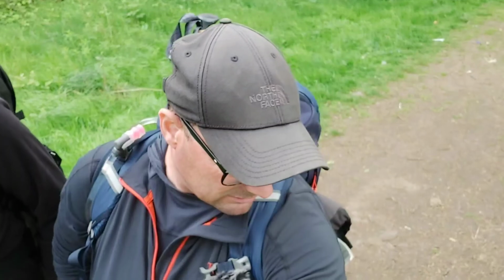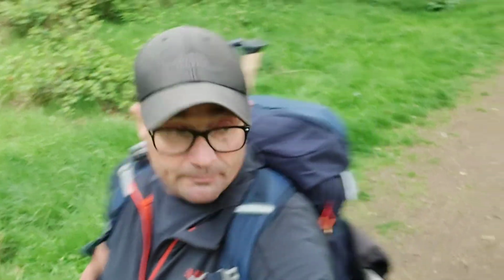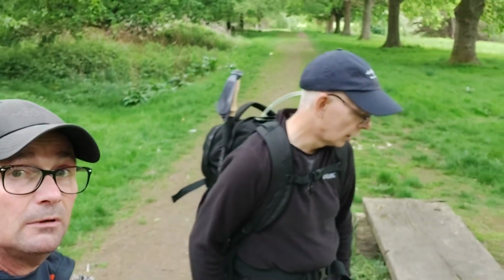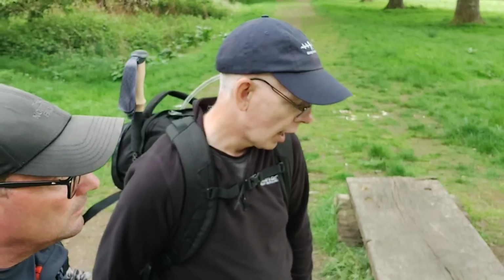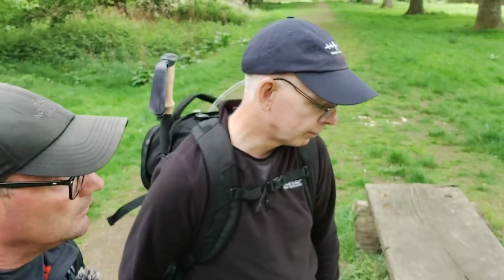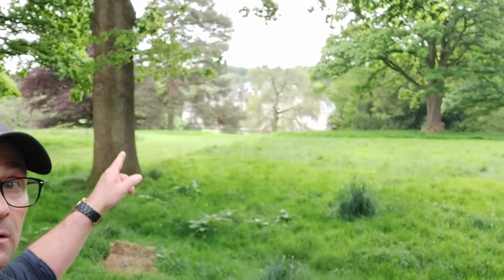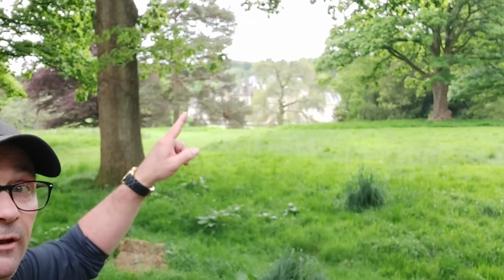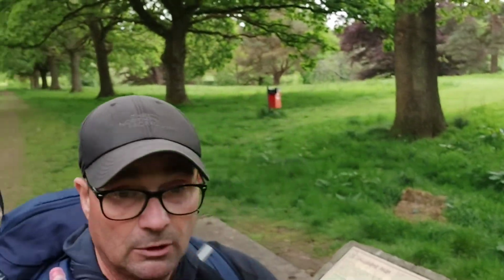About 12 feet wide. And how many deep? 10 feet deep. But Callendar House, which is behind us, was fortified for the Jacobite Rebellion. Wow, 1715. So there you go. I don't know if you can see it, that's the house down there. That's Callendar House.